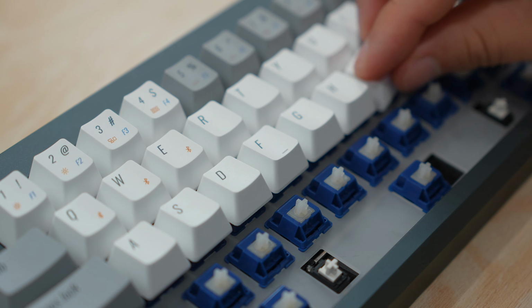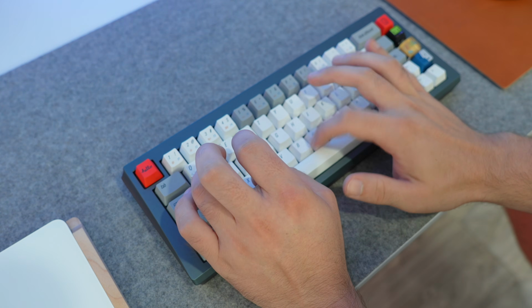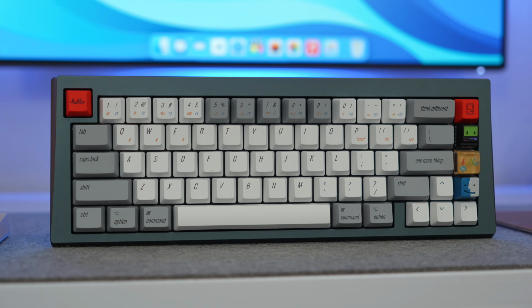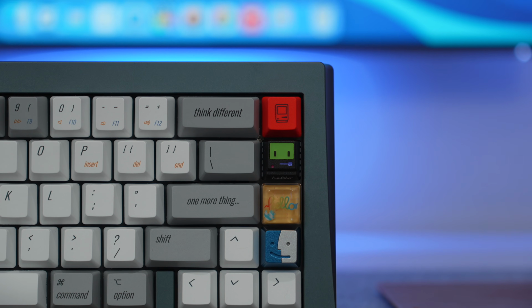This upgrade gives the keyboard such a unique vibe, and I'm pretty sure no one else will have a setup quite like this. The vintage Apple theme not only fits me and my setup perfectly, but also looks amazing on this keyboard. And of course, here's a little typing test to show you just how this one sounds.